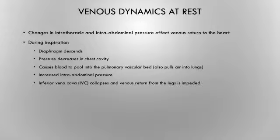So let's read what this says. It says, diaphragm descends, the pressure decreases in the chest cavity, causes blood to pool in the pulmonary vascular bed, okay, and then it increases intra-abdominal pressure. You guys have all done Valsalva maneuver. And then you do the IVC collapses, and venous return from the legs is impeded.